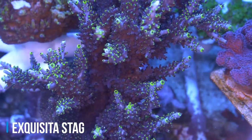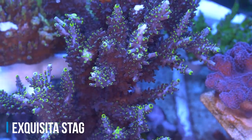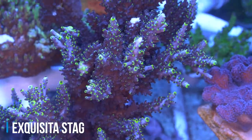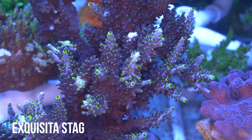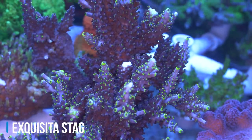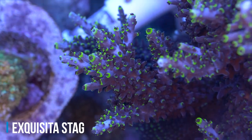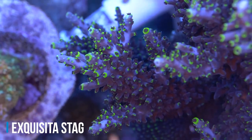So here's a good example where you can see how the constant fragging has created a really dense branching pattern to this particular Acropora exquisita. If you haven't grown this coral, it'll definitely look the best in some pretty bright light and strong flow. And those colors are really easy to keep, especially at the tips.